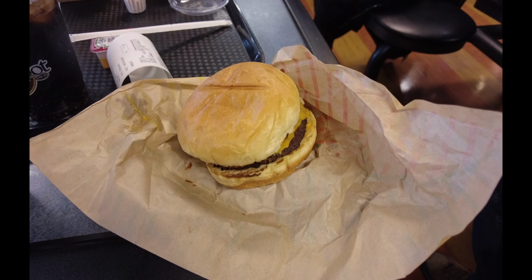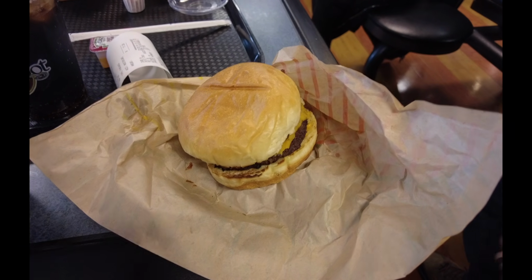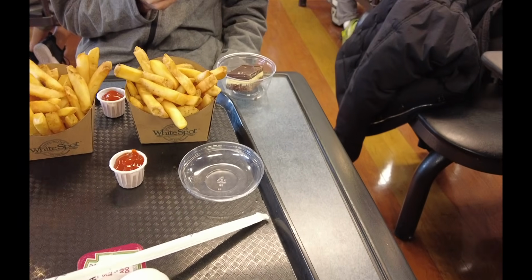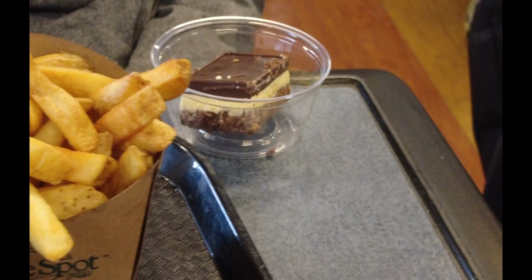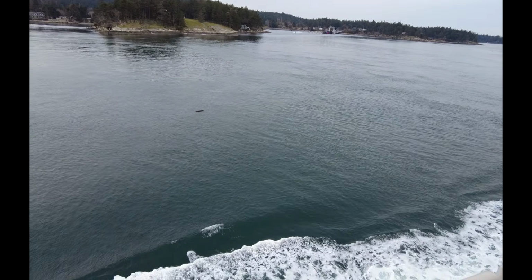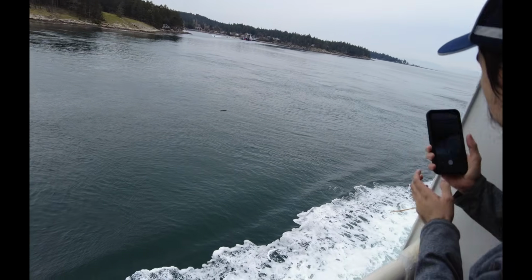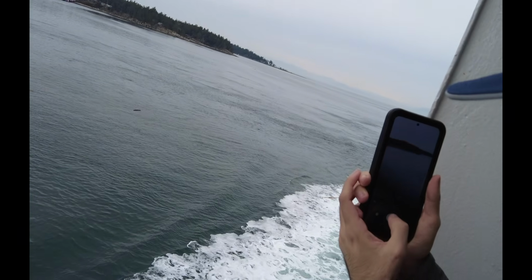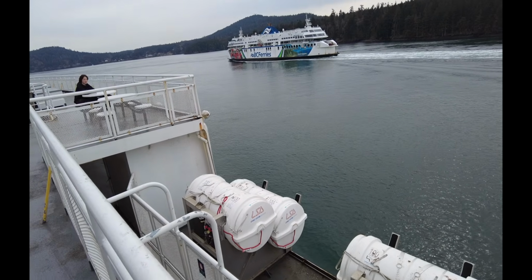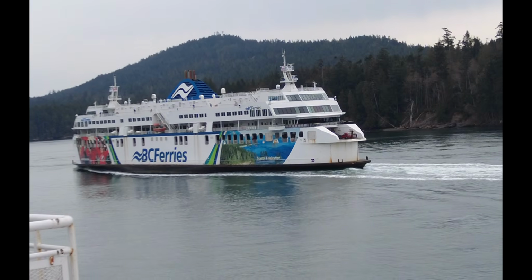We then went back to White Spot, and I had a pretty good burger, which is plain, but that's how I like it. And one of my friends, who was the person you saw touring me throughout the ship, had a Nanaimo bar, very fittingly. Eventually, they warned us that there are orcas on the side, so we went back and tried to find them. We then got some great views of the world's largest double-ended ferry, the Coastal Celebration.